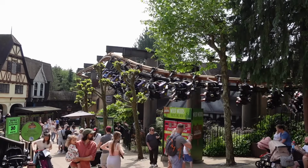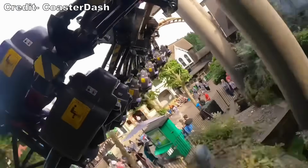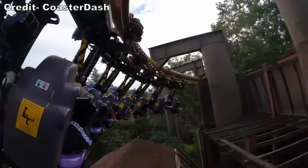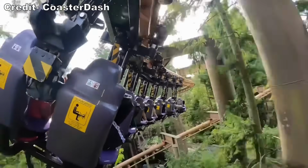Then, you have a series of aerial S-bends. Initially, you pass through a themed town. I love how this looks both on and off ride. Next, you pass over the midway to the ride's entrance. Then, you pass over the coaster itself.